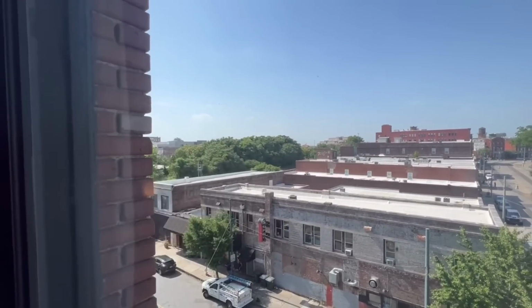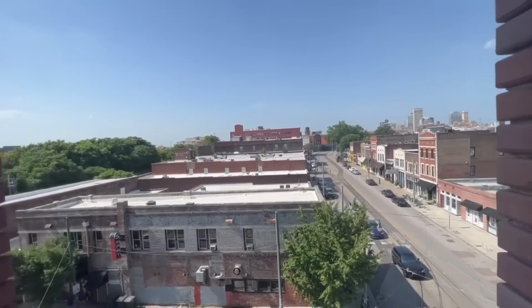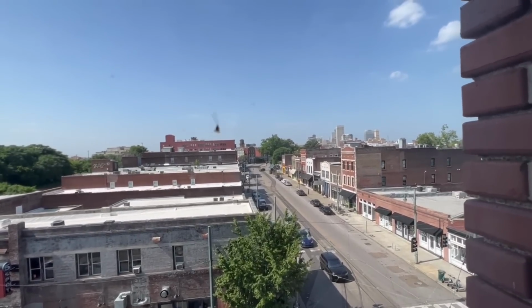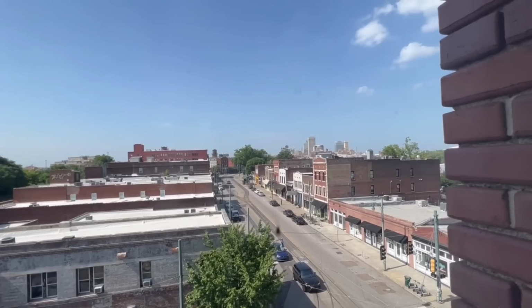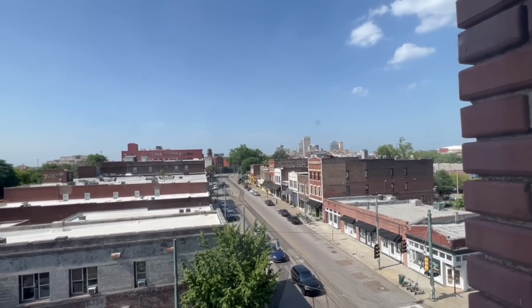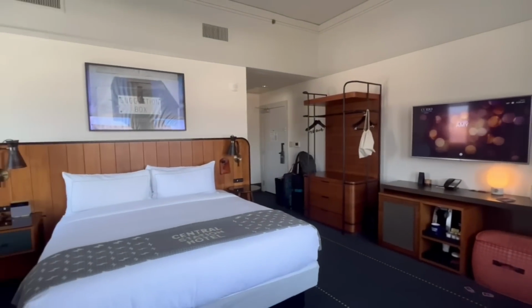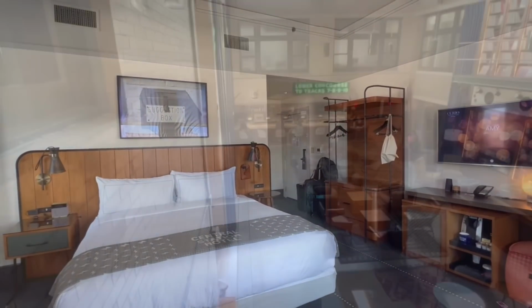It just runs right along. But unfortunately, we're a little low. We're on floor 4. So we're not as high as we were the last time we were here, but that's perfectly fine with us. So yeah, here is our room again, and so excited to show you the rest of the hotel.